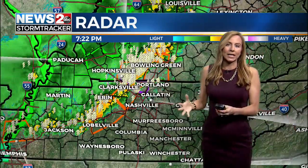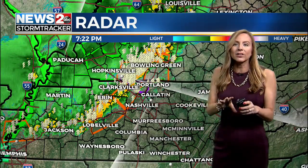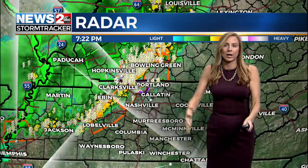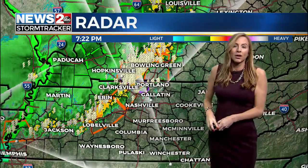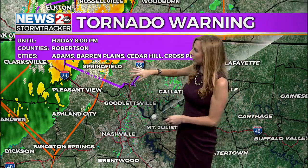Lightning, heavy rain. In fact, if there is a tornado happening right now in Robertson County, you are not going to see it because it would be rain wrapped. The rain is coming down in torrential sheets right now. Flash flood warnings are up through southern Kentucky. I would not be surprised if that continues for other areas. Lots of lightning, hail, and very, very strong wind gusts. But again, this is why we're on the air and why we're staying with you.